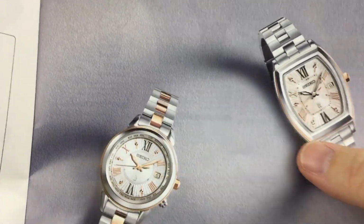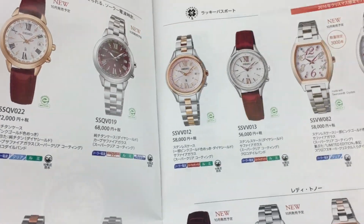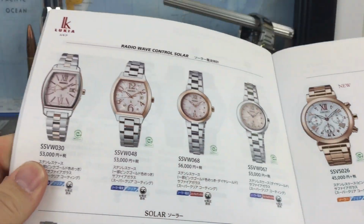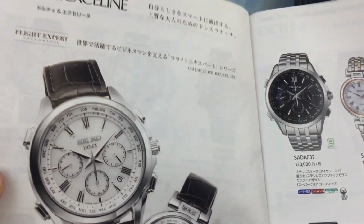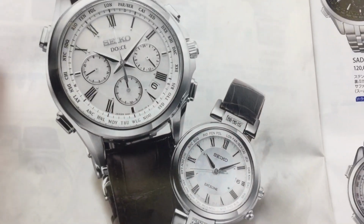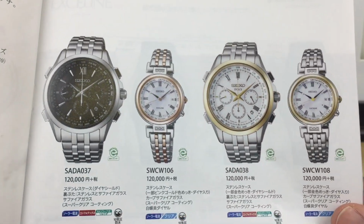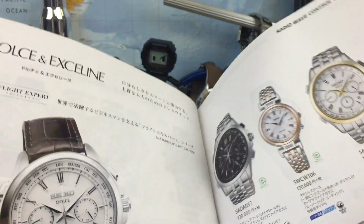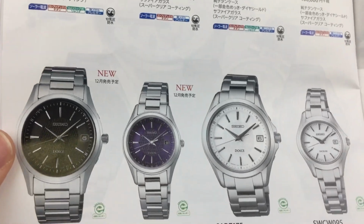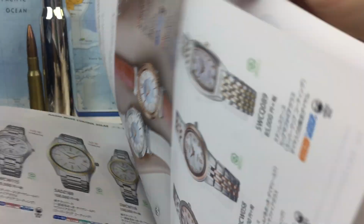Lucia. These are some cool lines. I just had a separate little catalog. Actually, the ladies watch I just reviewed that I got my wife has all these in that separate catalog. So here's another line I didn't really look at. Pretty neat looking. I'm such a sucker for the dive watches though, so this magazine doesn't have hardly any of the stuff I'm really drawn to. So I figured I'd just give a run-through on it real quick.